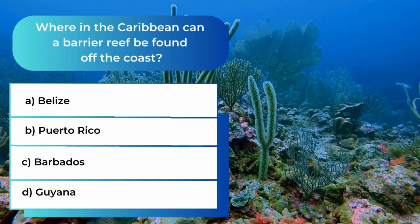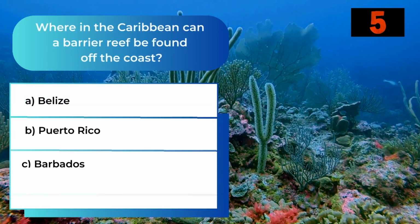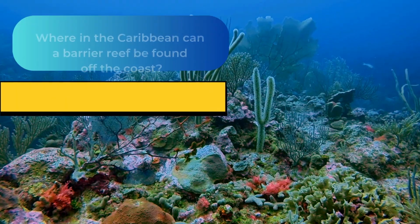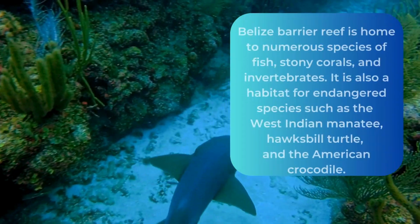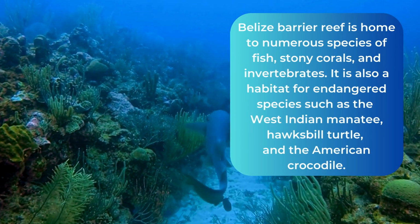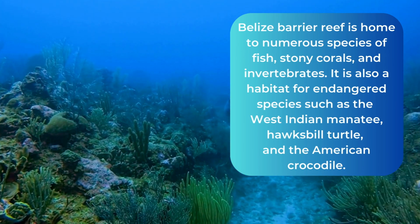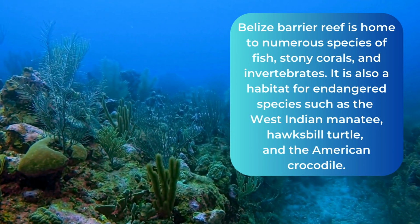Where in the Caribbean can a barrier reef be found off the coast? The answer is A. Belize. Belize Barrier Reef is home to numerous species of fish, stony corals, and invertebrates. It is also a habitat for endangered species such as the West Indian manatee, hawksbill turtle, and the American crocodile.